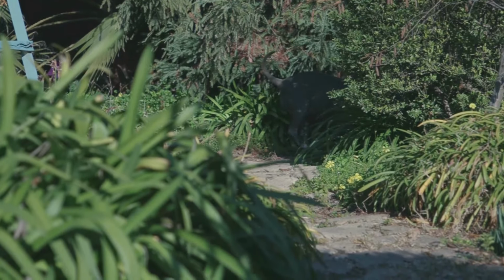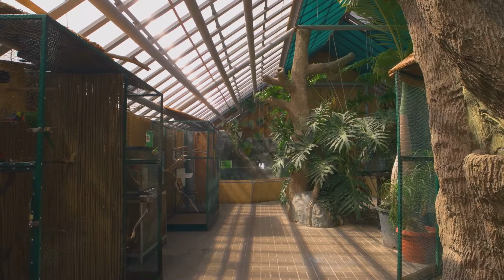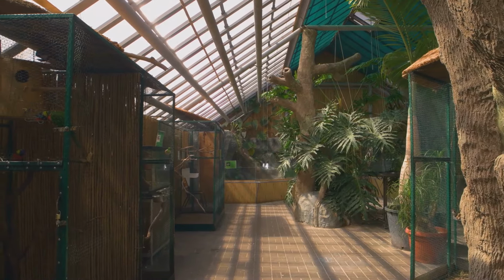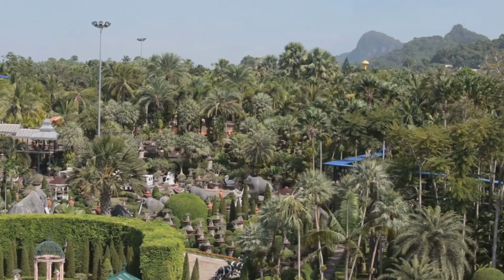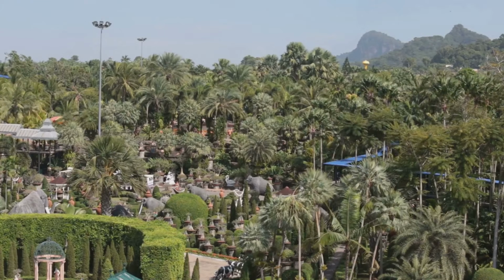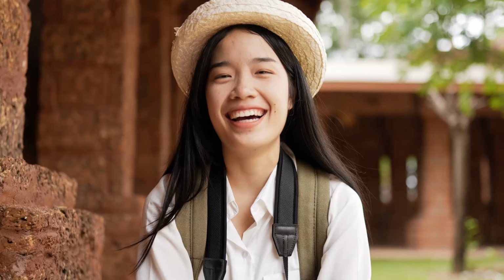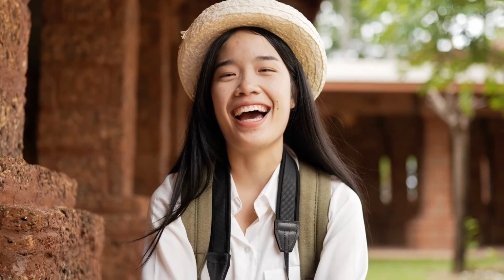Don't forget to visit the zoo, where you can see some of Guyana's native animals up close, adding an educational twist to your visit. Whether you're a nature lover, a photography enthusiast, or just looking for a relaxing escape, the Botanical Gardens are a must-visit destination in Georgetown. If you love adventure but hate high prices, then Georgetown, Guyana is your next travel destination.